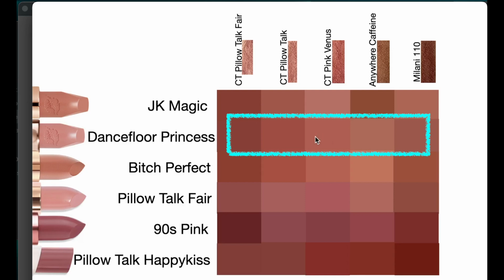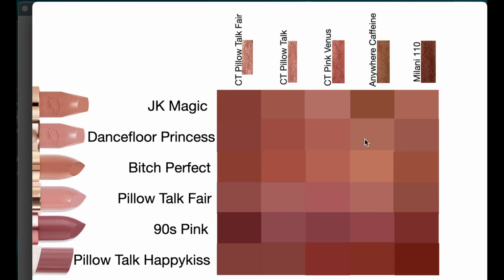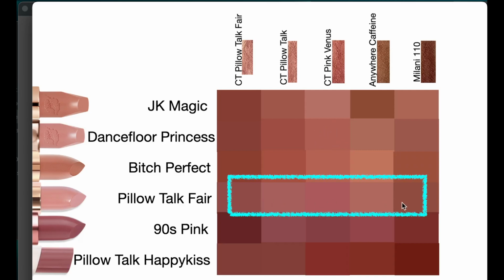Dancefloor Princess is pinkier than all of them. But if you put it over Anywhere Caffeine, it's going to pull brown, like beige brown. So if you have that problem, you're like, oh my goodness, this looks like such a nice light pink, why do I put it on my lips and it's just straight up beige brown? Well, maybe try filling in your entire lip with a coral lip liner and then do something like Pillow Talk Original or Anywhere Caffeine around just the outer line of your lip. And then the inner part of your lip might be more of this color, if that's more of what you were originally going for. And Pillow Talk Fair, it's all cool tone.